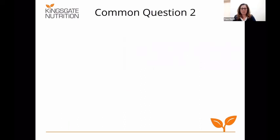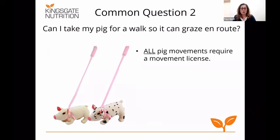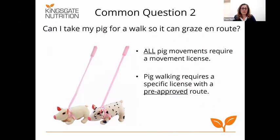Now, my second question, I really like the picture for this one, so I'm hoping you guys do too. Can I take my pig for a walk so it can graze en route? Well, yes, you can actually, but there's a big proviso. All pig movements require a movement license, but pig walking requires a specific license with a pre-approved route. Why a pre-approved route? Well, I think we've just seen over the weekend when they had a cordon zone, if you were pet walking your pig and you were hoping to walk into that cordon zone, DEFRA would phone you and say, no, you can't go out walking your pig on that route today, terribly sorry. So yes, you can take them out grazing, but you must have a walking license with a pre-approved list.